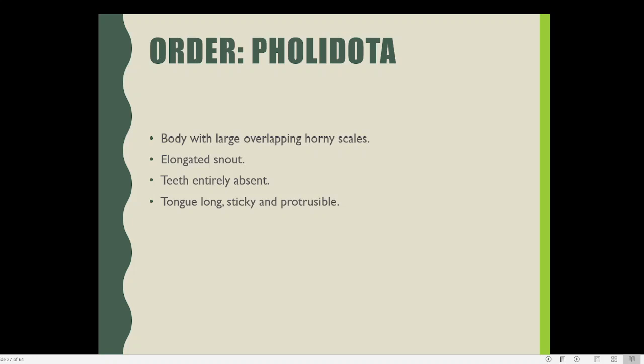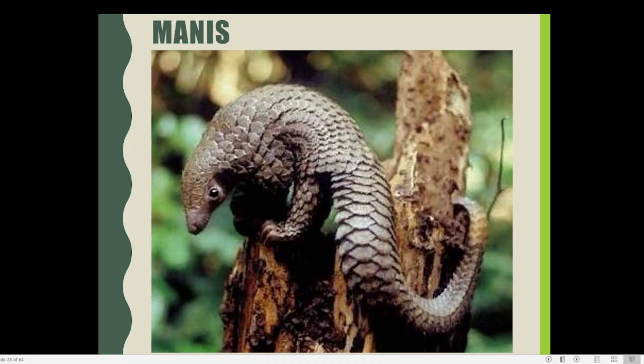Here also there is no proper picture of the tongue. So remember that the tongue is very long and also sticky, and it projects the tongue outside into the nest of an ant, and ants will stick on the tongue, and that tongue will be taken into the mouth. That is the way of prey capture.